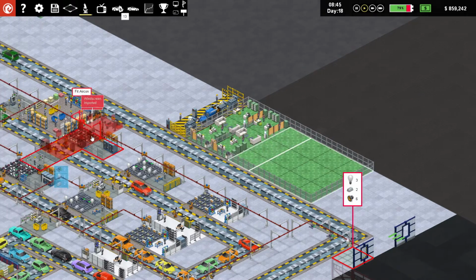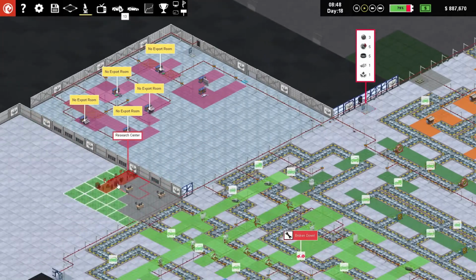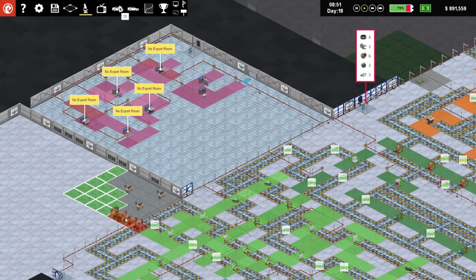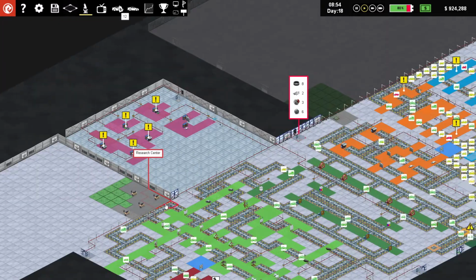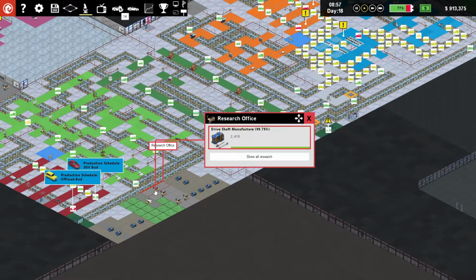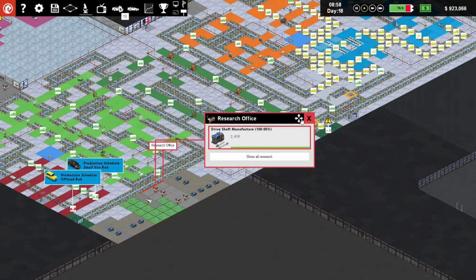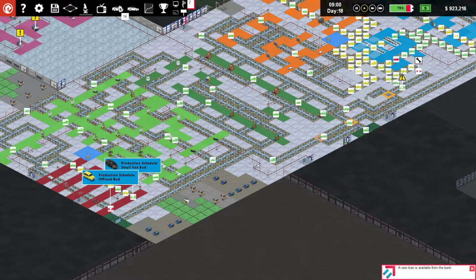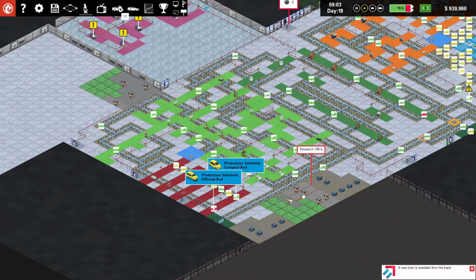So let's take you. We can, although I kind of like this concept. Yep, very big fan of that concept. And what have we got down here? Research. Yep, another research. Drive shaft manufacture. Right, now, show all research. Enhance, right, okay, enhanced research. We're on the path. Research office.